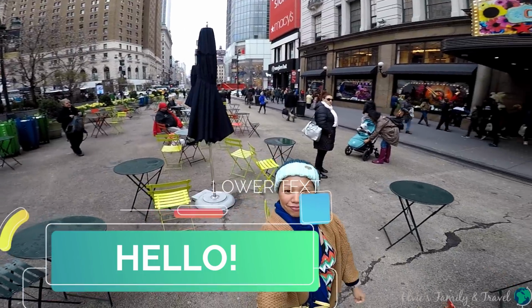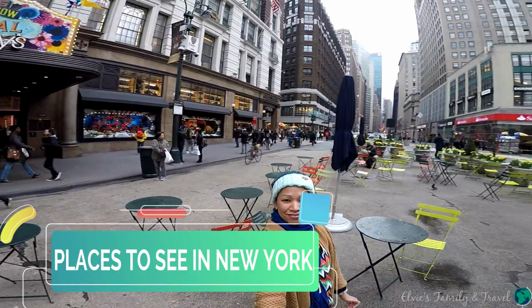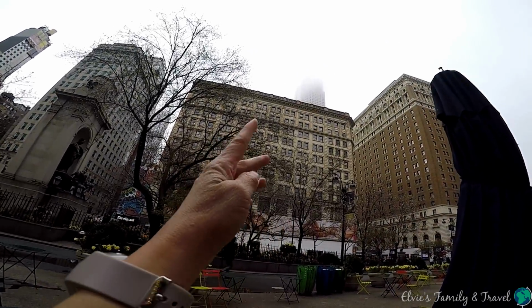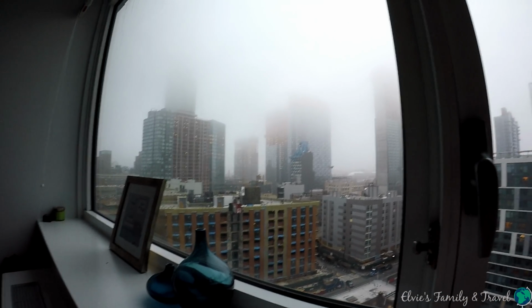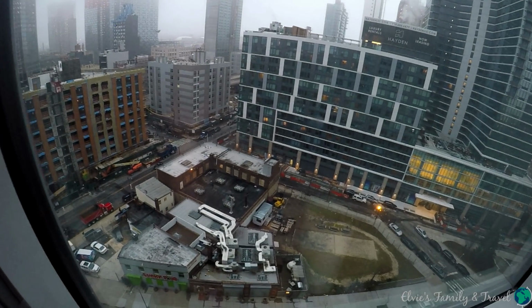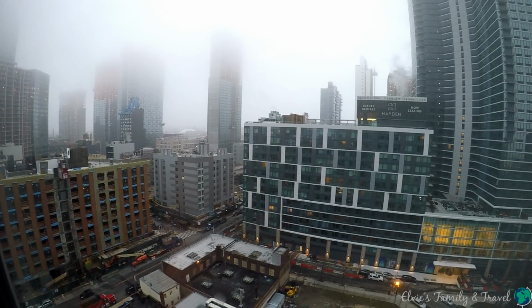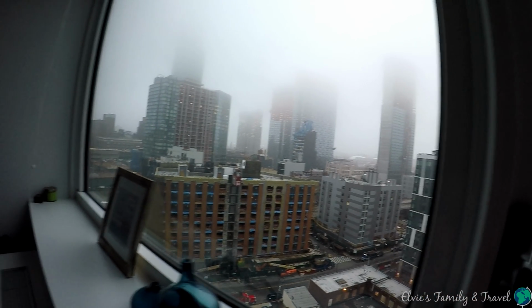Today we're gonna talk about places to see in New York City. Empire State Building. First, let's talk about the place where I stayed in New York. Hotels there are pretty expensive, so I use Airbnb. So this is actually pretty cheap and it's at Long Island City.